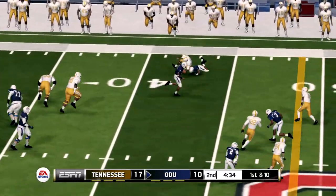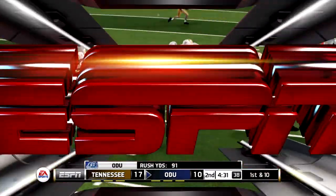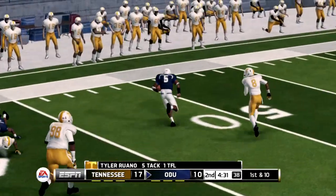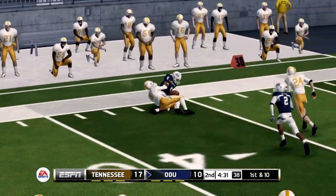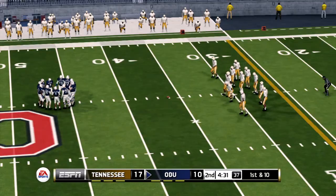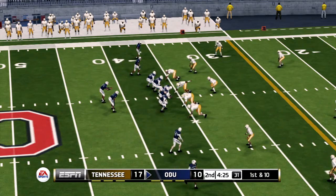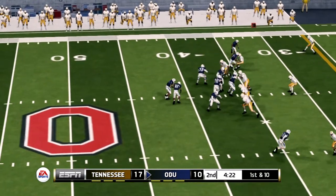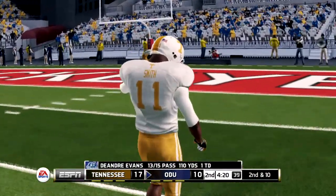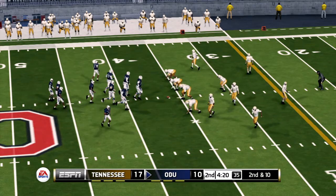Scrambling around. Now he's going to run and watch out. He's at the 40. Brought down at the 36. From the 36-yard line, it's first down. And he throws it away. Good job here by the defense. If you let this quarterback set and throw, he'll kill you all game. But they got excellent pressure on that play.